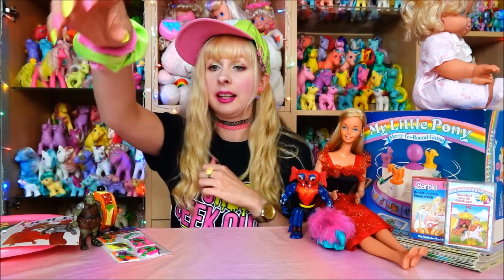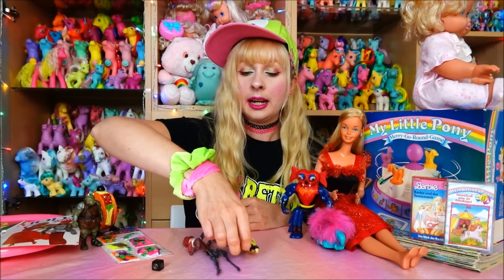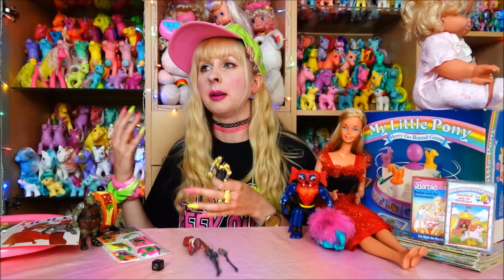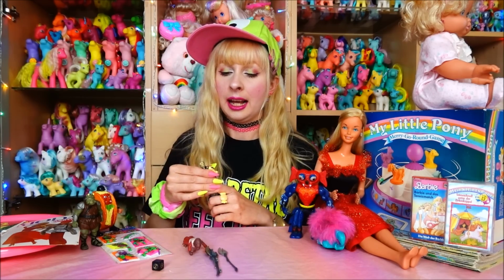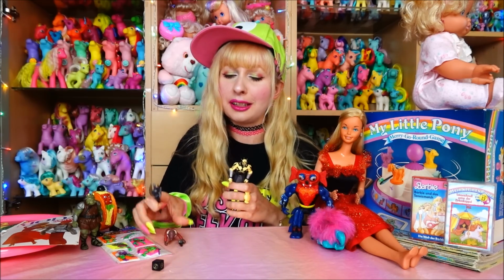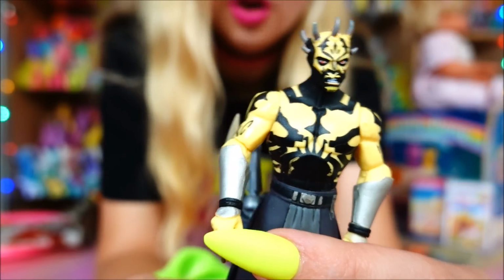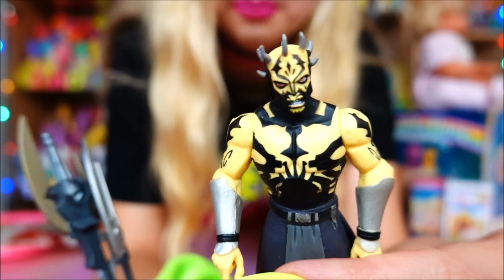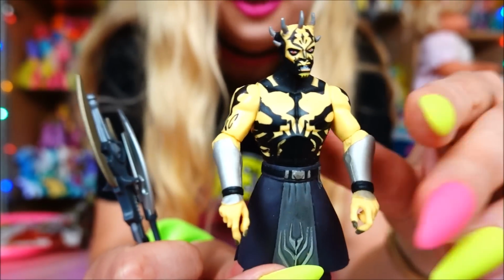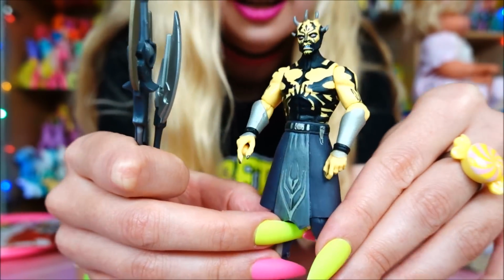And then I saw one of the other vendors had a big tub full of more, I want to say modern ones, because they were also the Power of the Force 2 from the mid to late 90s, etc. So I picked up two characters that I've always wanted, or not this one always, but Savage Opress. Love this character. He is from the Clone Wars, so the animated series. He is the brother of, you maybe can guess, Darth Maul. He is a Nightbrother from Dathomir, where the Nightsisters, the witches, are also located.